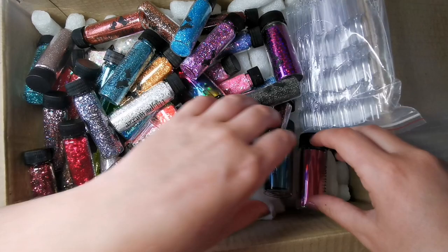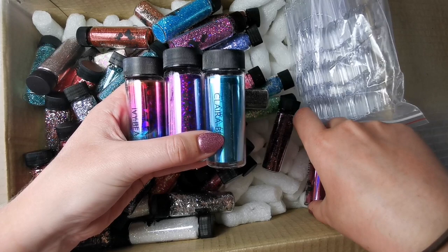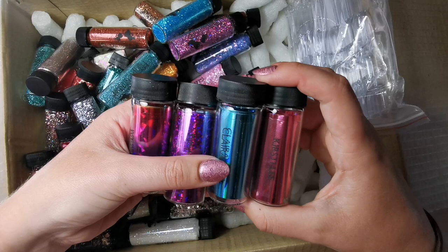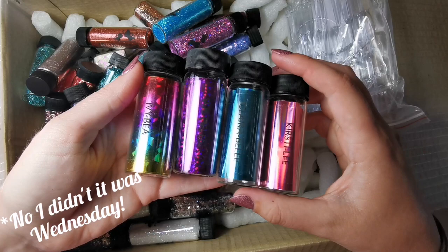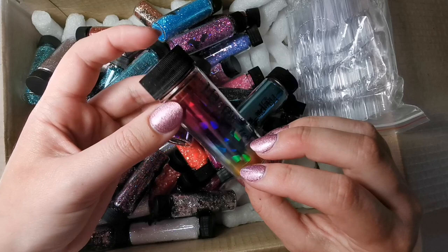So then I'm going to show you the new releases of foils. I have all the other foils, I think I've showed that in another organization video, but these are the new ones. They only came out, what is it today, Friday, I think it was last Friday. So I received these on Tuesday after the bank holiday, and they are absolutely stunning. This one is called Ivy B, and it's multicoloured with these nice chunky cut designs.